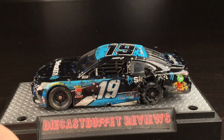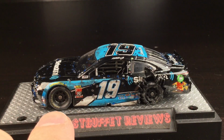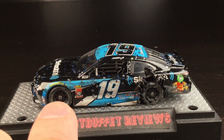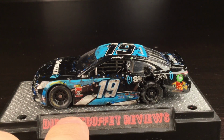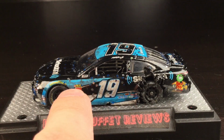This had a very heavy burnout. That's the reason why the car is so dirty. You can see over here in the left front, of course, a little bit of dirt on it. So it's not just a shiny Goodyear. You got a little bit of grime on it, a little bit of texture. A little bit of dirt down here on the side skirt. You can see a little bit of dirt down there. That's because this car went through the grass during the burnout. And that's why it's so dirty. That's why you see a lot of stuff.